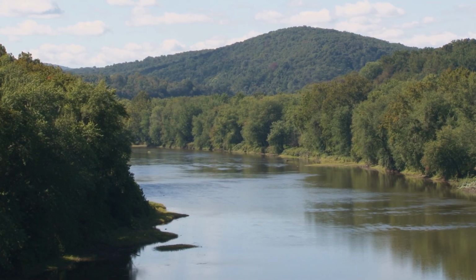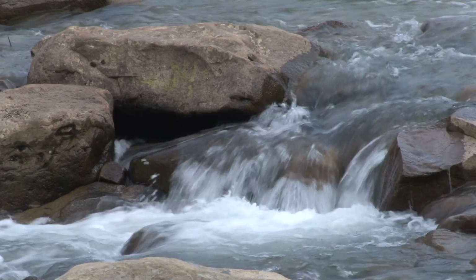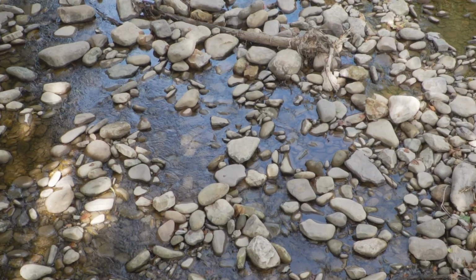The DEP is the primary grant recipient for Chesapeake Bay funding in West Virginia. The agency provides subgrants to organizations like Trout Unlimited. We do a tremendous amount of riparian buffer planting, sewage treatment upgrades, basically anything that we can do to limit the amount of sediment, the amount of nitrogen, the amount of phosphorus that leaves the state of West Virginia and goes to our downstream neighbors and ultimately ends up in the bay.